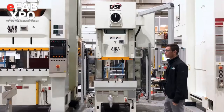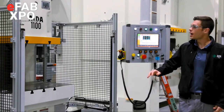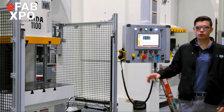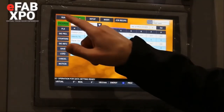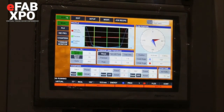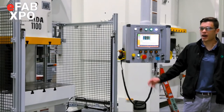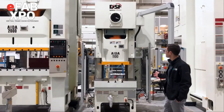I've now loaded up our silent blanking program, which will slow down towards the bottom of the stroke. In this case, at 20 millimeters above bottom dead center, we'll slow down to 10% of the velocity to reduce the impact on the material. In this case, we're seeing a reduced forward and reverse tonnage due to the reduced impact. We can also improve our part quality through this slowdown.